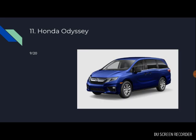Number 11. Yeah, the Honda Odyssey. The van to actually crack 50 grand. This car is a 9 out of 20.